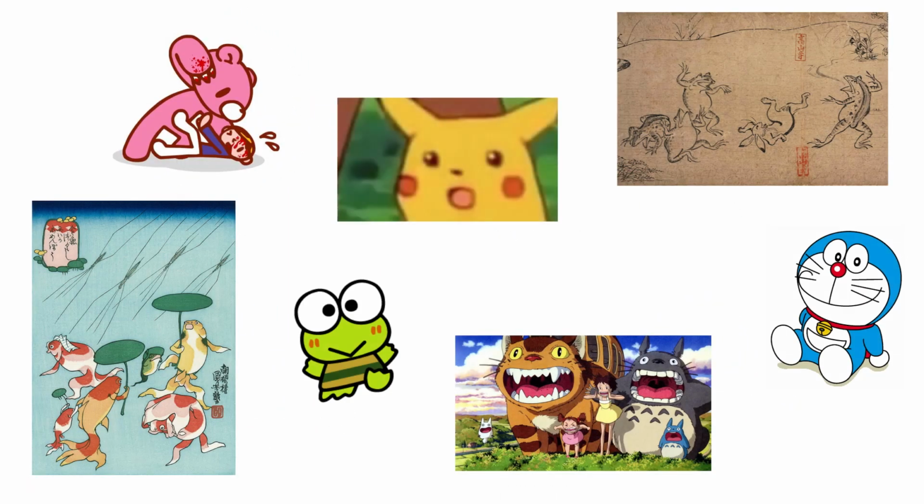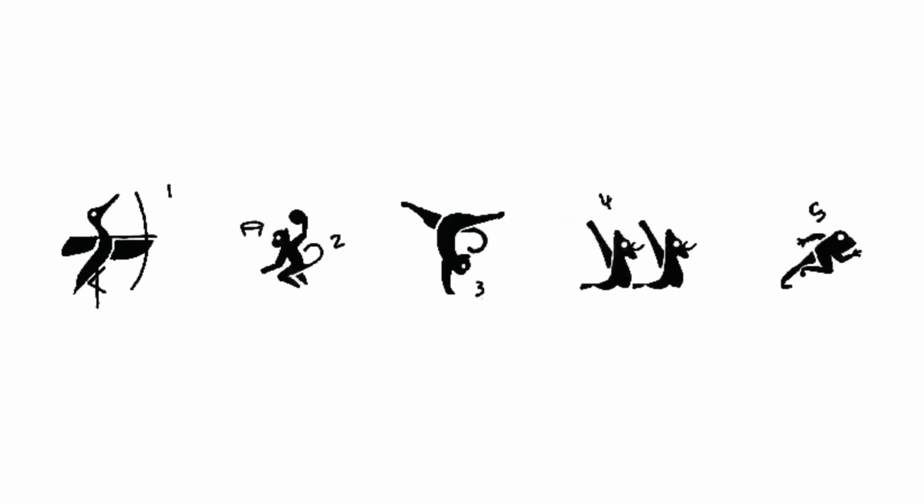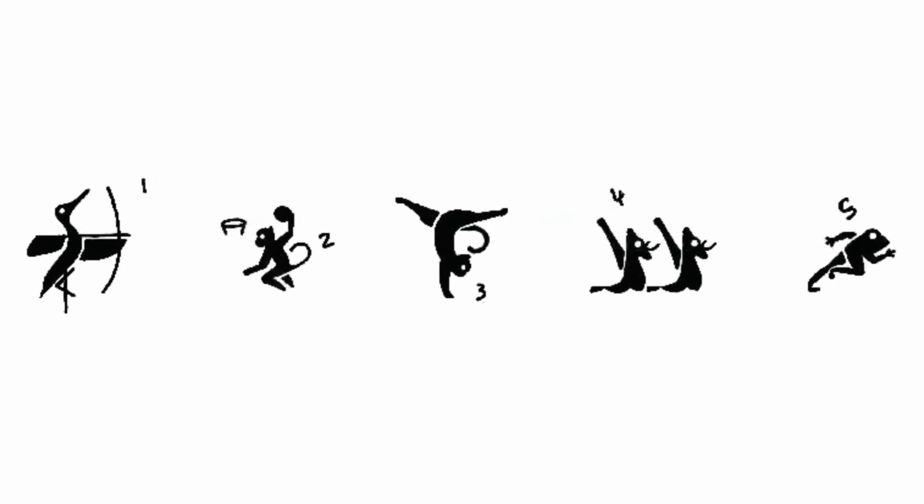Animals play a big role in Japanese pop culture, so I thought, why not turn the pictograms into animals? I started off with some sketches of animals that match the poses of the existing pictograms. The goal here is to make them dynamic enough so that they can pose for any sport. I'm going to stick to these 5 animals for simplicity's sake.